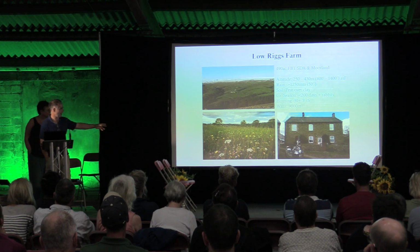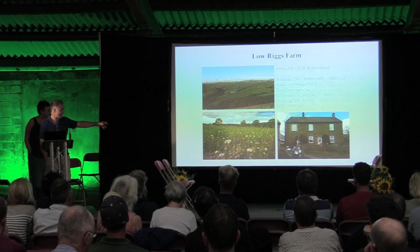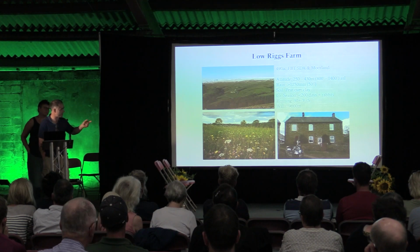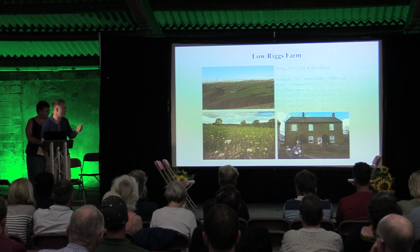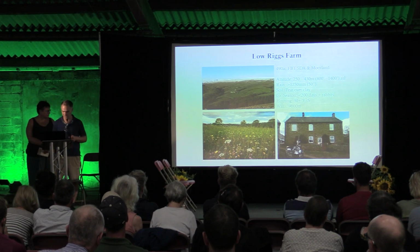Now this year, when we took over the farm, we had 15 acres of upland hay meadows in restoration. We've now got 50 acres in restoration. And that's the house that we live in.